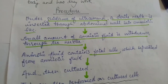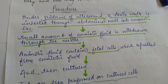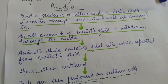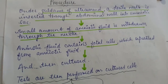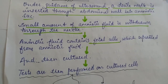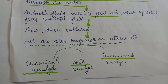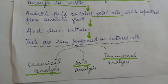What is the procedure of amniocentesis? Firstly, under guidance of ultrasound, a sterile needle is inserted through the abdominal wall into the amniotic sac, and a small amount of amniotic fluid is withdrawn through the needle. The amniotic fluid contains fetal cells, which are separated from the fluid and then cultured. Tests are then performed on the cultured cells, that is chemical analysis, DNA analysis, and chromosomal analysis.